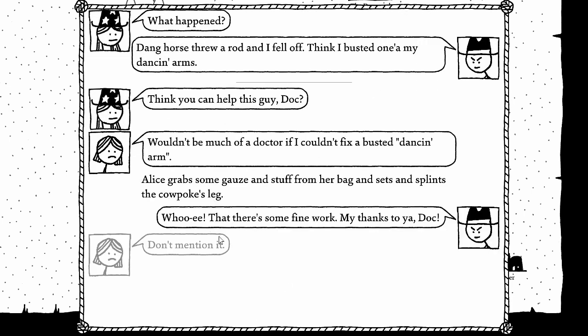Have Alex fix it up. Think you can help this guy, Doc? Wouldn't be much of a doctor if I couldn't fix a busted dancing arm. Alice grabs some gauze and stuff from her bag and splints the cowpoke's leg. Woo-wee! That there's some fine work. My thanks to you, Doc. Don't mention it.